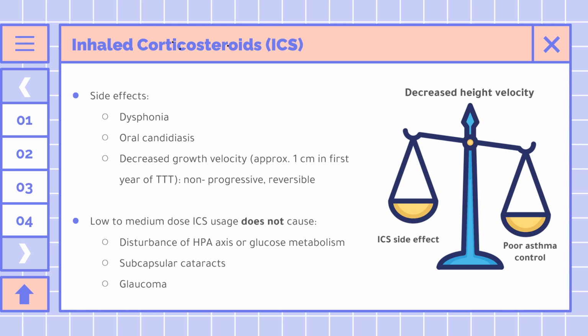And the best way to avoid the first two side effects is to rinse the mouth after the use of a steroid inhaler. A low to medium dose ICS will not cause disturbance of the hypothalamic pituitary axis or glucose metabolism. It does not cause cataract and it does not cause glaucoma.